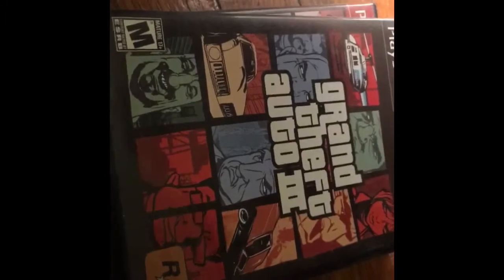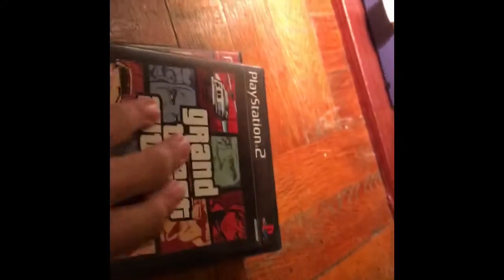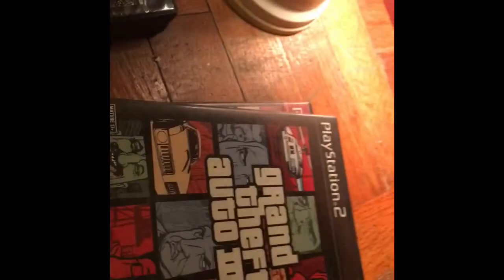Grand Theft Auto 3. Didn't really like this just because it's too basic. It was kind of boring, but, you know, any Grand Theft Auto is a good game. With the map, of course, and the poster and the game.